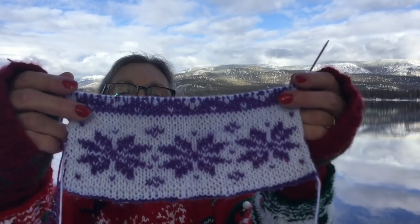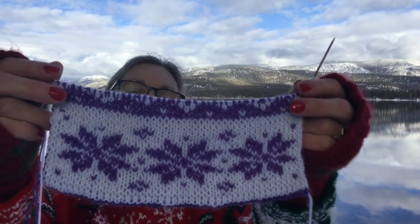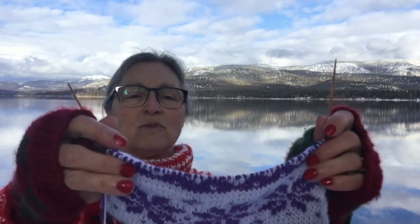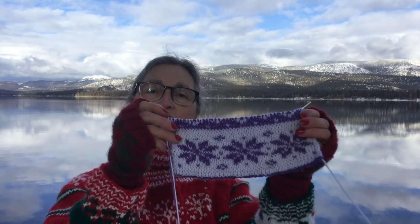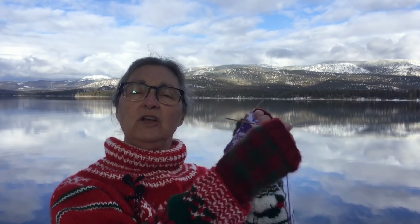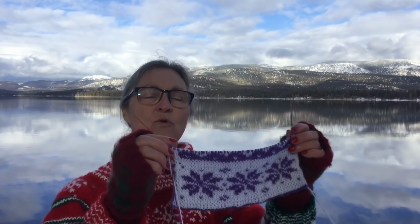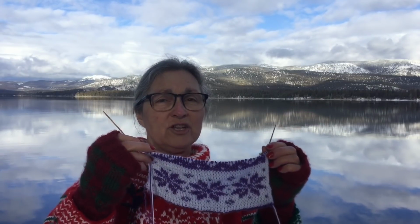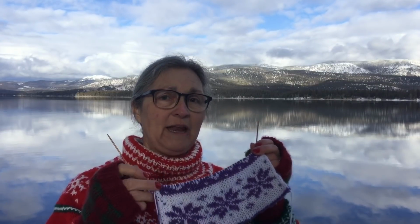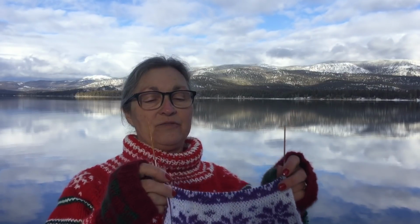So this is what I have now. It still looks a little loose to me, like it's just not tight. I am a loose knitter, and that's why I went down a needle size. But I'm not going to go down another needle size and start over. So I have one section finished. This is one section from the scarf. You know how many more I have? I have 13 more sections for half the scarf. And then you repeat them all the way down the other side. So yeah, there's a lot coming.